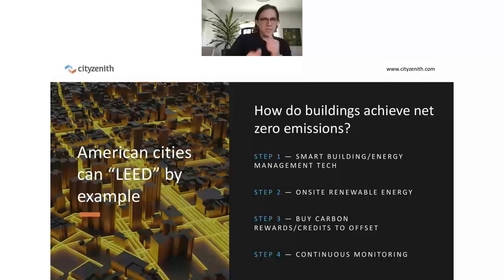You don't flip a switch and get to net zero. It's actually a series of processes, construction projects, retrofits, equipment being switched out, new systems being put in. These projects take time. They can take months, even a few years.